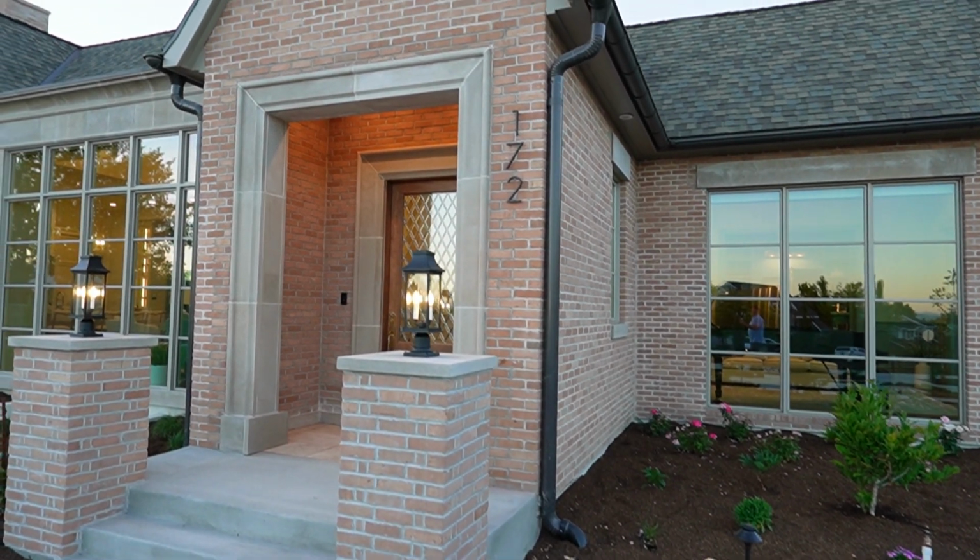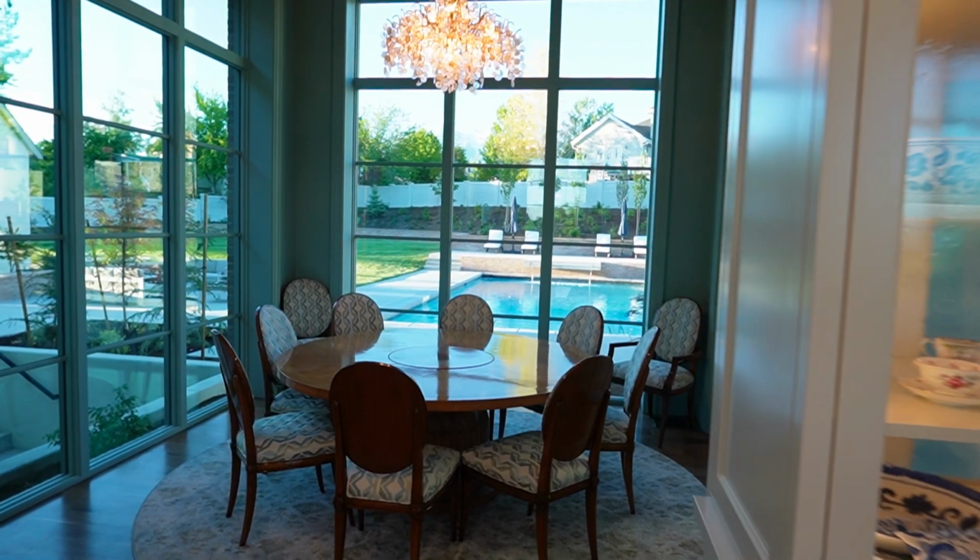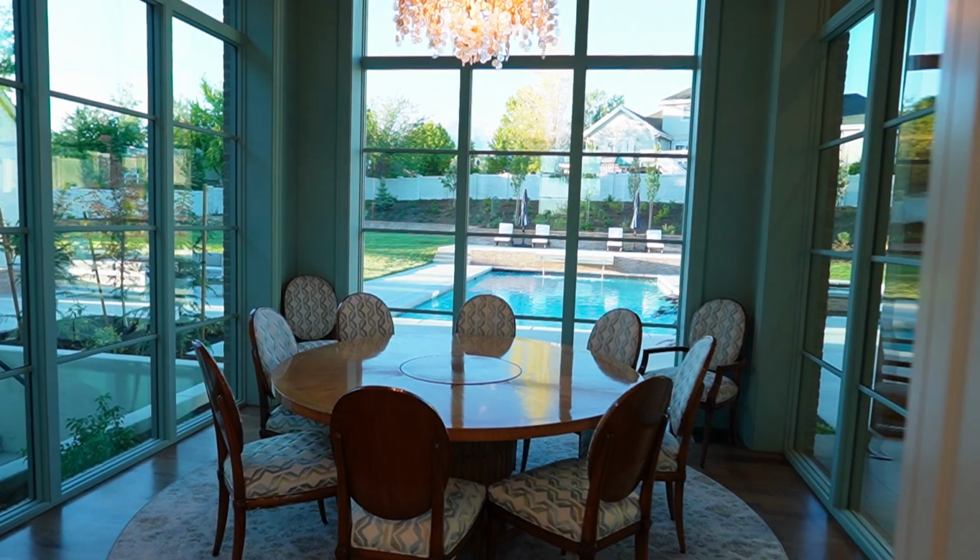I'm really excited to see the finished product, and this is the dining space that sits right next to the kitchen, the family room as well.